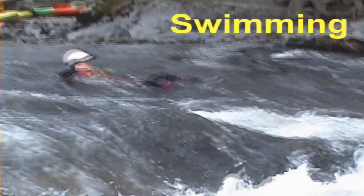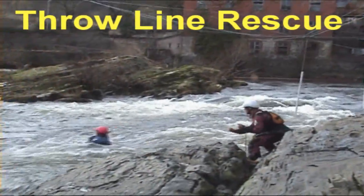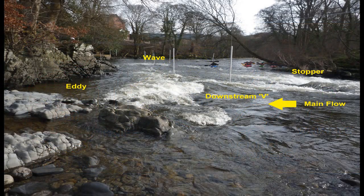The key aspects covered are swimming in a whitewater environment, the throwline rescue. The viewer should be familiar with the basic rescue equipment and have a basic understanding of river features for this podcast to be of any use.